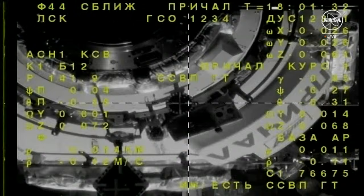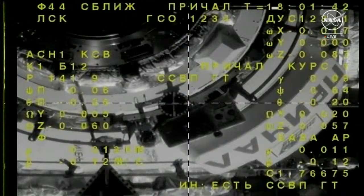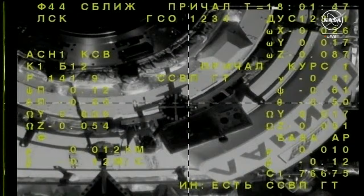Less than 10 meters separating Soyuz from the station. Good range, good rate of closure. Standing by for contact and capture.